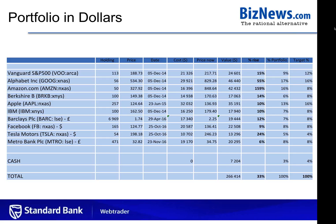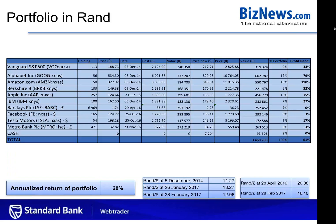Let's look at how it all boils down in rands. In the past month, the rand has appreciated again. You can see a month ago it was at 13.27 to the US dollar. That's down at the bottom there, the rand rate. It's now 12.98 today. So another knock to the portfolio, because remember, this portfolio is all in US dollars or British pounds. And if you look at the British pound, we're at 16.10.